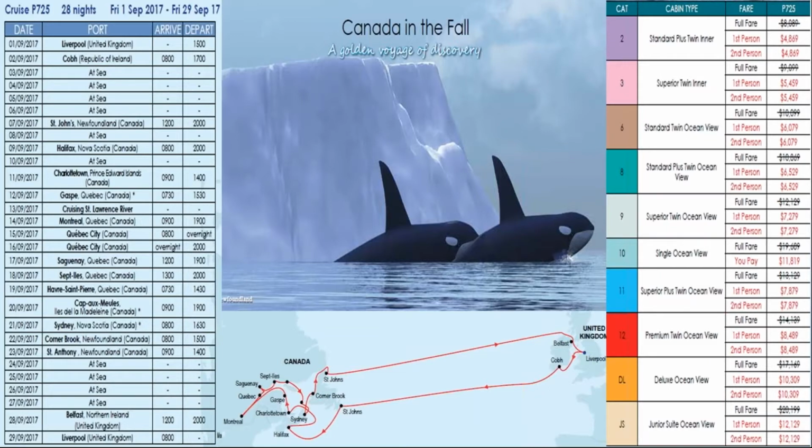Pricing on this is very attractive for the length of time you're at sea. 28 nights starts around about 5,000. Or standard plus twin inner, 4,000 per person.